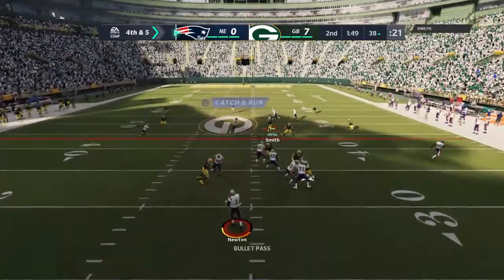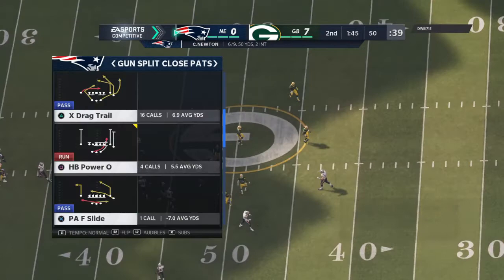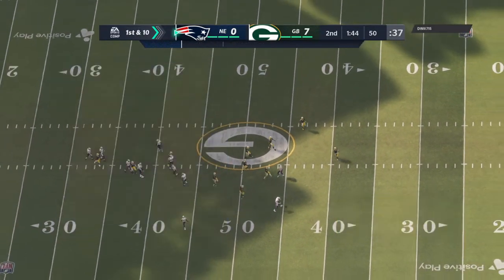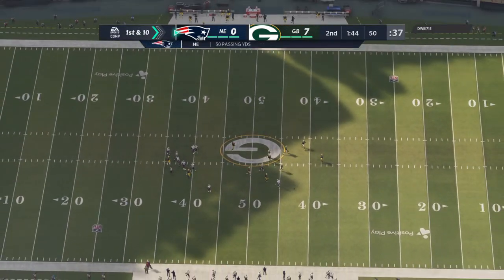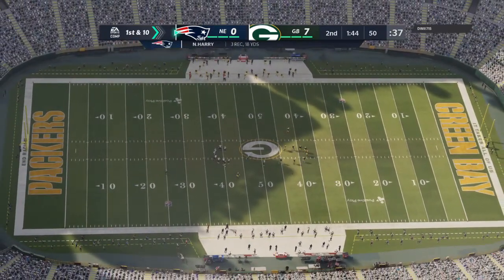They will go for it. Now Newton. Got his man, that's Harry. And he gets this one to midfield before he's brought down. A gutsy call. Turns out to be a good one, though. First down on a pickup of 11.